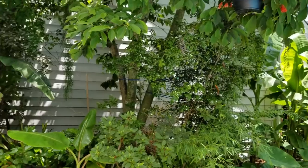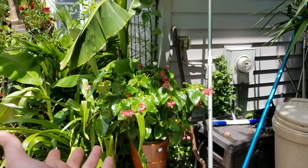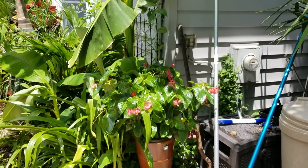That's kind of it for back here. Everything else is pretty much the same. Well, this begonia has gotten huge, but I don't think that made it into the last video. I just dropped it in there. It's not even planted in there.